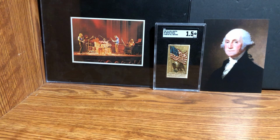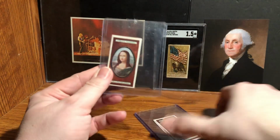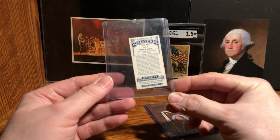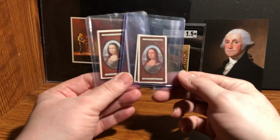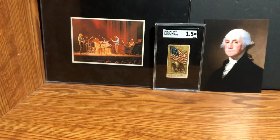Let's see. Next up, I'll just leave them in the package. Again, these are all raw. I picked up some 1923, I think there's two in here, and you can see the color difference there. 1923 John Player and Sons Mona Lisa. So this card is now 101 years old, and these were like $7 or $8 each for a 100-year-old Mona Lisa card. She has a couple earlier than this, but for that price, why not?